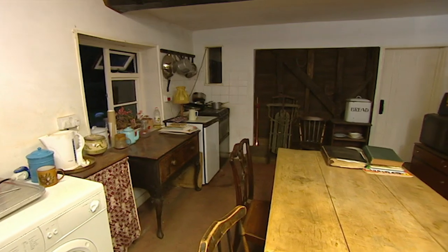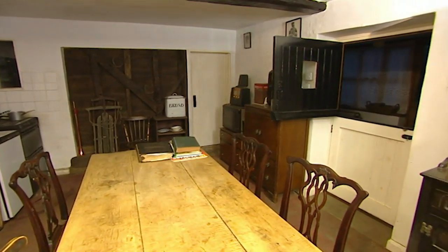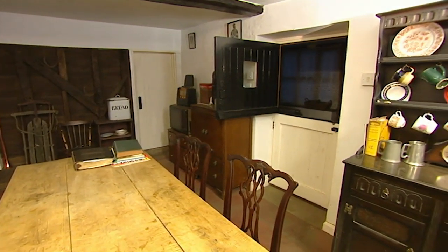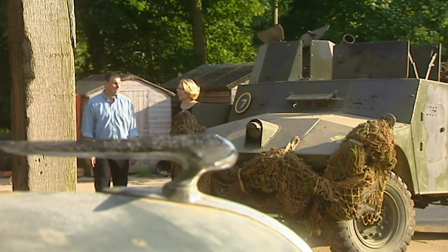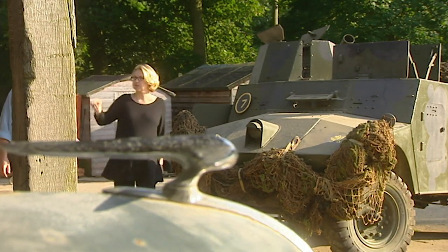Could you live with it as it is? Not in such a raw state, no. We would definitely have to do some work in here. But it's got so much character and so much potential, and I especially like the feature of the stable doors. Yeah, I think so. Cherry is reassured about the house, while Brown has got plans for the outbuildings.